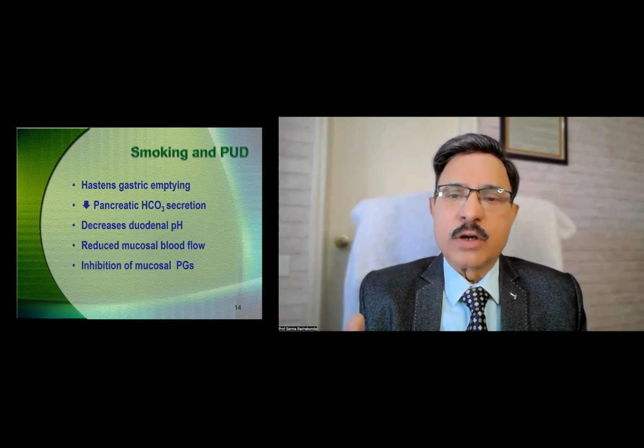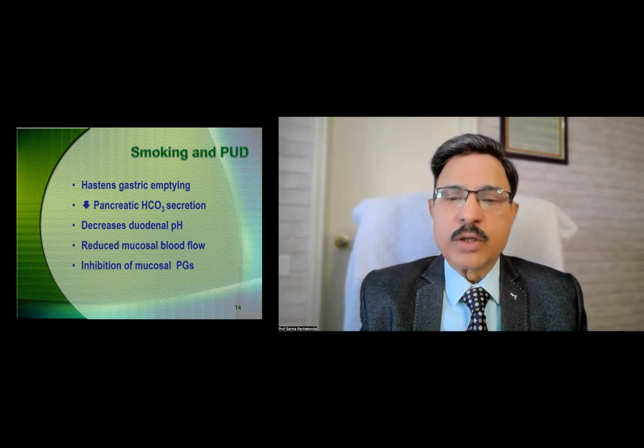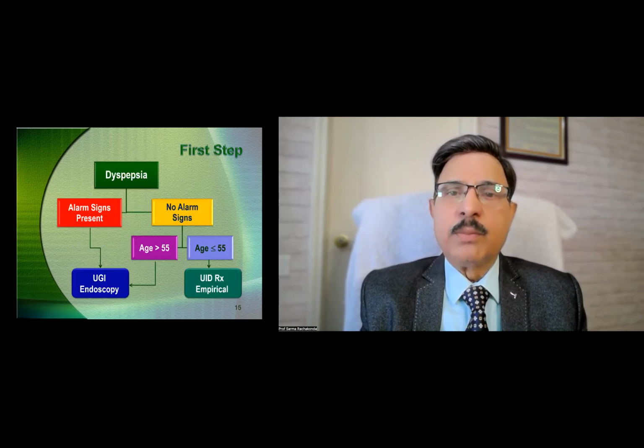so much so acid continues to prevail in the alkaline environment, decreases the duodenal pH to the acid side, reduces the mucosal blood flow because of smoking, and also inhibition of the prostaglandins. Smoking is a powerful prostaglandin inhibitor, and prostaglandins are protective for gastric ulcers and gastric problems.